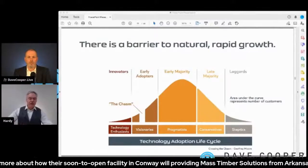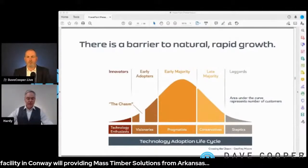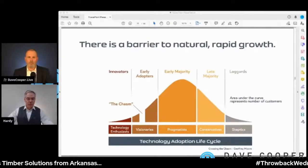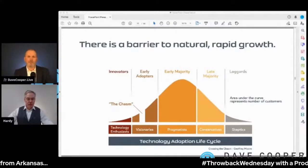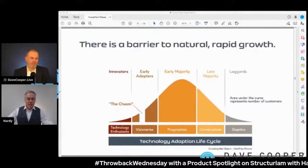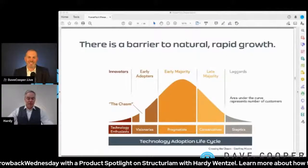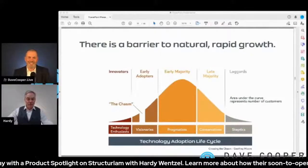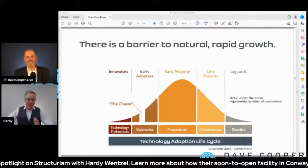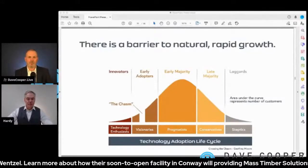So you could apply anything to this chart I'm showing here, and I think where we're at with mass timber in North America is, if I was Evel Knievel riding my motorbike up that ramp right there, I'd probably just be looking down and going, yeah, I think I made it. Just got to make sure I put my back wheel down first, not the front wheel. Right? Because I think we are starting to move into this early adopter stage.